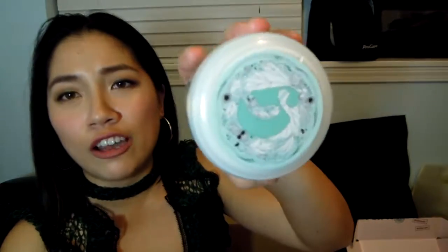This is the Mega Greens Galaxy Pack Detoxifying Face Mask, and this has a lot of great reviews. This is for me.